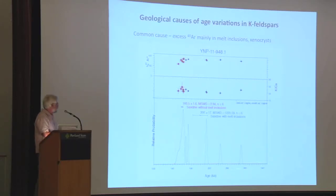This is out of a younger Yellowstone post-caldera unit, and we see this in many of the young Yellowstone units, where if we date complete phenocrysts with any amount of melt inclusions in them, we see this scatter of ages, in this case all the way from 160,000 out to 300,000. If we take the same phenocrysts, grind them up, remove the melt inclusions with HF, we get a very tight distribution of ages, which we believe to be an accurate eruption age.